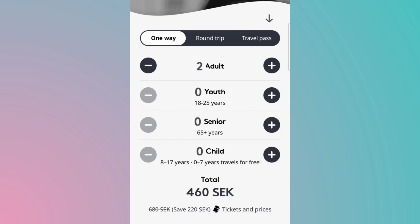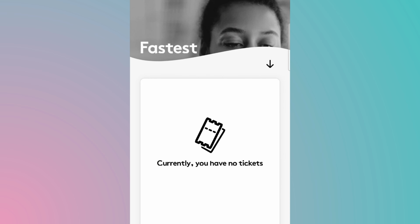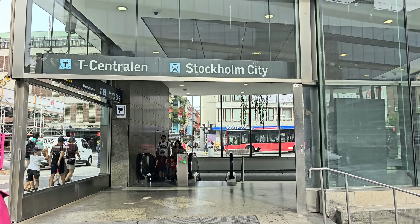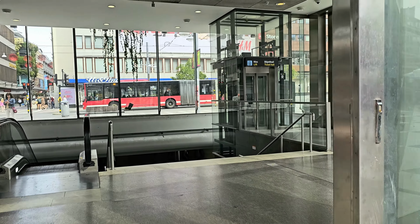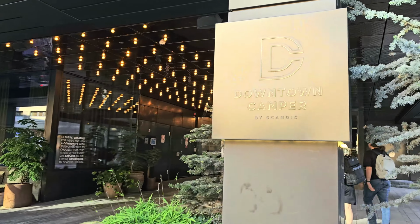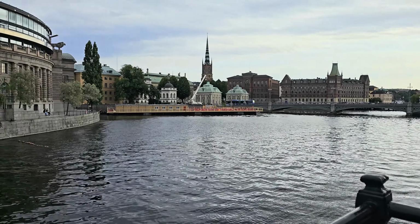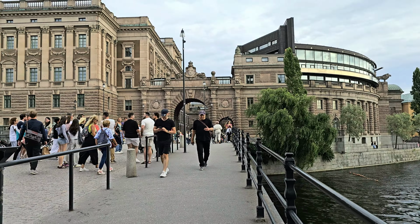Getting the ticket was easy, and a few minutes later, I was rolling towards the city. It was one of the fastest trains I had taken as it inched past the 190 kilometers per hour limit. From the central station, the T-Centralen, it wasn't difficult to find the hotel. After freshening up and a short break, I was ready to experience Stockholm.